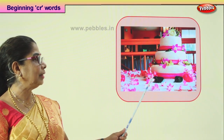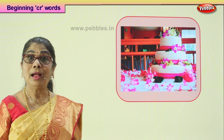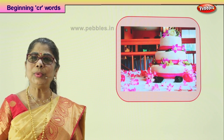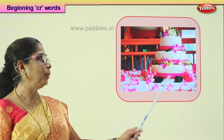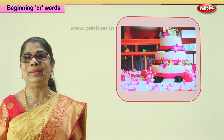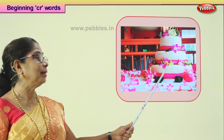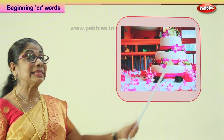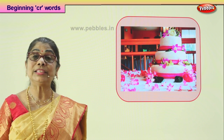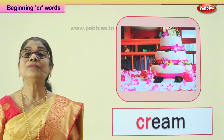Look what we have here. 1, 2, 3, a 3-tier cake. And what does the cake have? What do the children do when there is a birthday, wedding? They go and touch the cake. Why? They want to lick the cream. Yeah, they love this strawberry cream, the vanilla cream, icing on the cake. When it is wet, that cream, children like to lick.